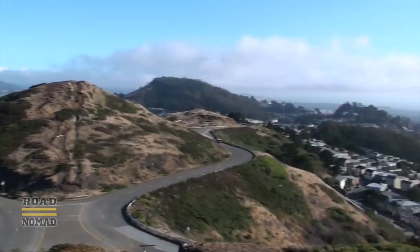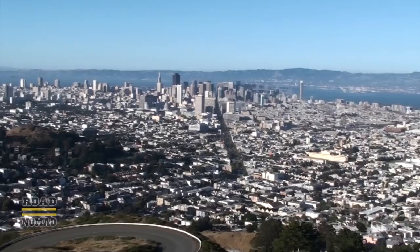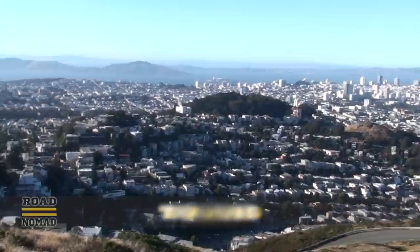Okay, maybe I was exaggerating a little bit, but not by much. It did take great effort to remain upright. The wind's a little too strong for comfort. We made it all the way down to the parking area, where we get a more relaxed view of the city. And what a beautiful city this is.